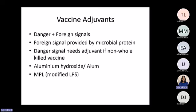Vaccine adjuvants are used in some of the vaccines that we talked about. Why is it used? Because the antigen itself helps to know that it's a foreign antigen, but the danger signal is provided by the adjuvant in case it's not a whole killed vaccine, right? So if it's part of the microbe, then it will not give that danger signal. And in those cases, adjuvants are important. A couple of them that are used very commonly are aluminum hydroxide or alum and modified LPS.